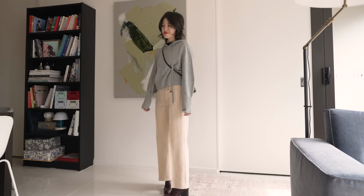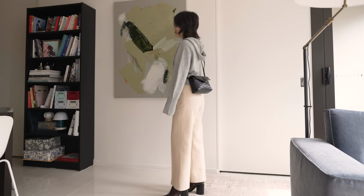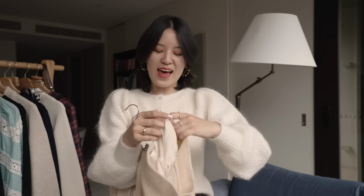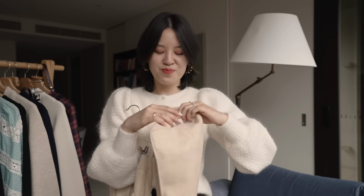You can't just wear like a little tank top or just like a thin fitted knit. This entire pant is lined with this thin viscose lining. It actually feels extremely, extremely breathable, and sometimes when I'm wearing this pant, I can actually still feel a little bit of the wool because this lining is so thin.